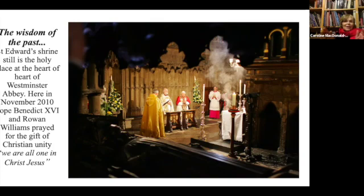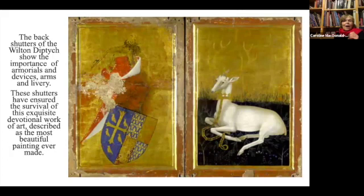And then finally, the last slide, please. We have the back of the Wilton Diptych. Thank God for the back of the Wilton Diptych. You can see it's much more worn than the front because you close it up like a book. And it's because of this that the inside, the beautiful, beautiful double panels of the Wilton Diptych, have survived.